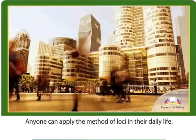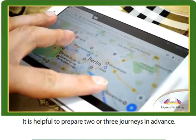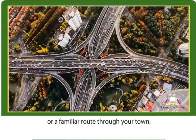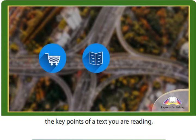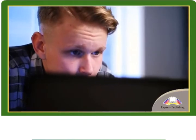Anyone can apply the method of loci in their daily life. It is helpful to prepare 2 or 3 journeys in advance. You can start with your bedroom, house, or a familiar route through your town. Then use it to remember your shopping list, the key points of a text you are reading, or a presentation you want to give. Why not give it a try?